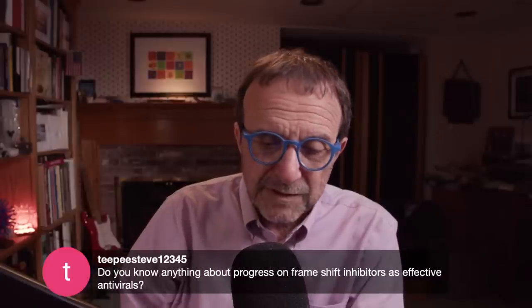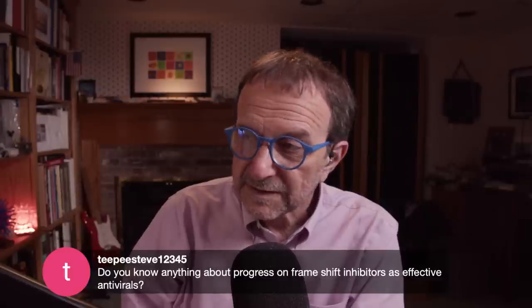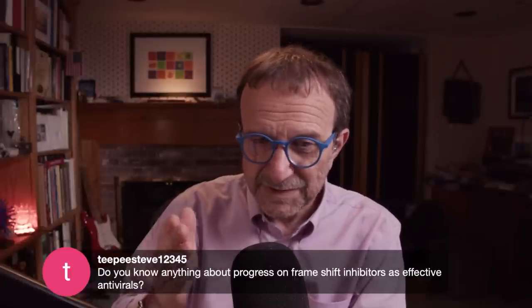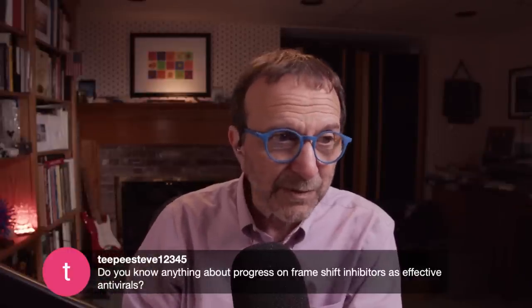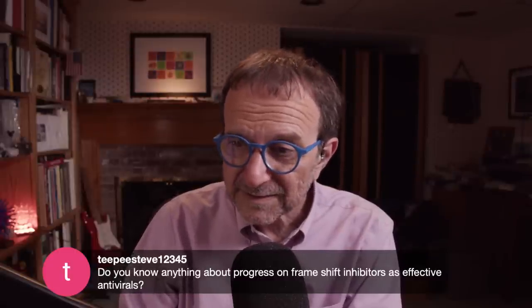Do you know anything about progress on frame shift inhibitors? No. As you know, coronaviruses do frame shifting, which is if there's a stop codon, the ribosome can back up and change frames and then continue translating. It's very cool. I'm not aware of any inhibitors that have gotten very far. Nope.